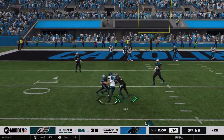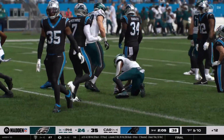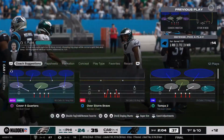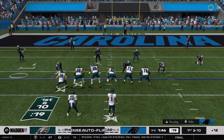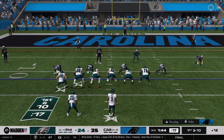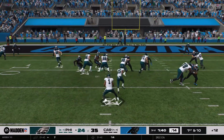He gets this one to Moore. It'll be a pickup of 10. Good for an Eagles first down. A gain of 10 yards.